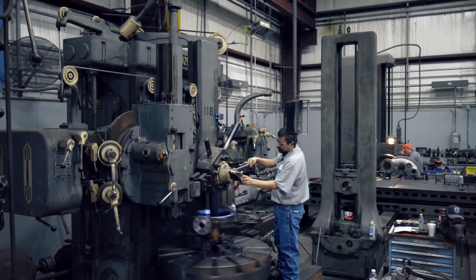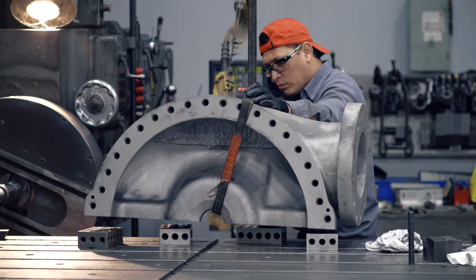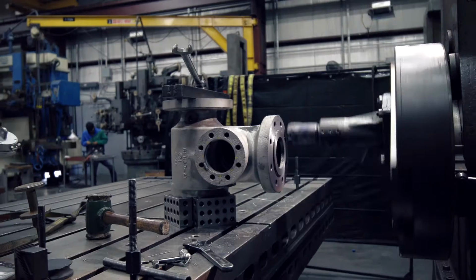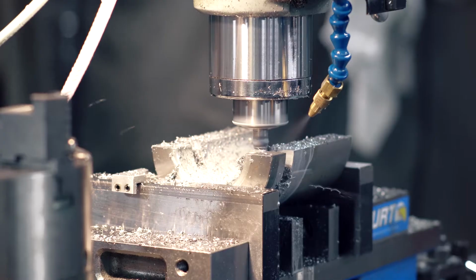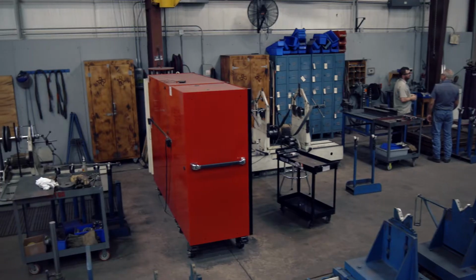Our machine shop includes 2 5-inch boring mills, 1 4-inch boring mill, 2 large VTL lathes, various horizontal lathes, mills, and tooling to machine tolerances that meet or exceed OEM standards. The TRE machine shop is primed to line bore multi-stage steam turbines and centrifugal pumps.